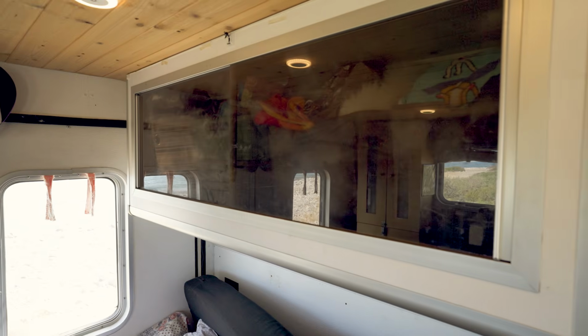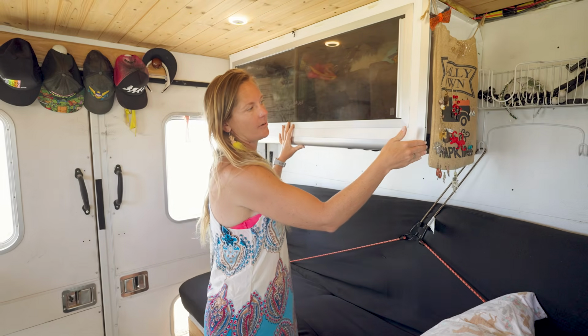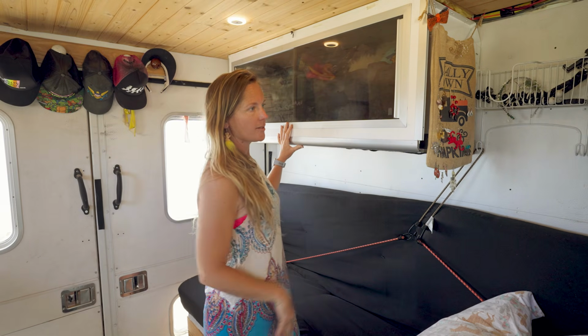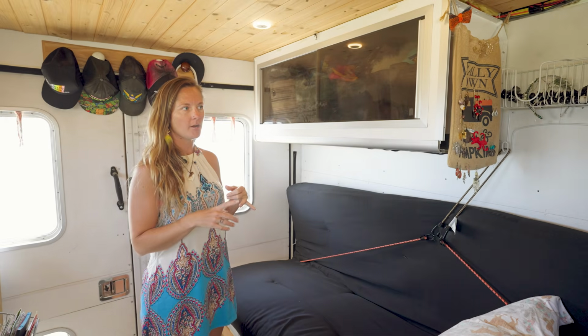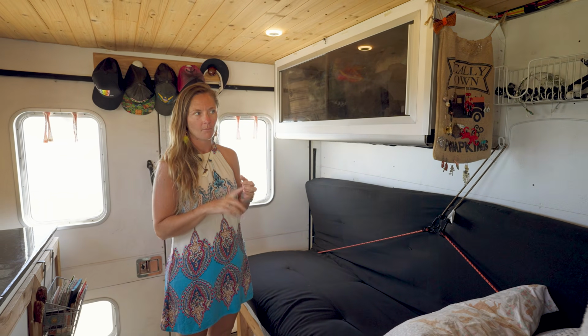This compartment was original to the truck. When I first got it, it was double the space and it went into the shower, and I cut it. So right here, it used to be twice as long, and I cut it because I wanted to build a shower and I needed a place to put all the propane and the water.